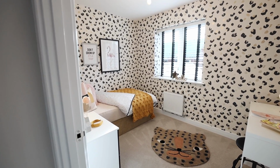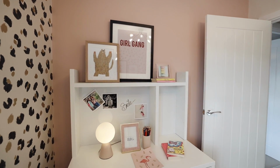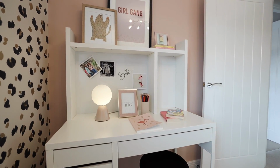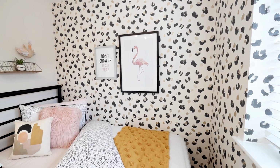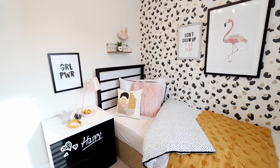And again, as you can see, a really good size room and still super bright. I really like how they've got this one decorated. I don't think I'd ever be brave enough to do an animal print, but I just love how they've done it. So yeah, that is the Rothwell.